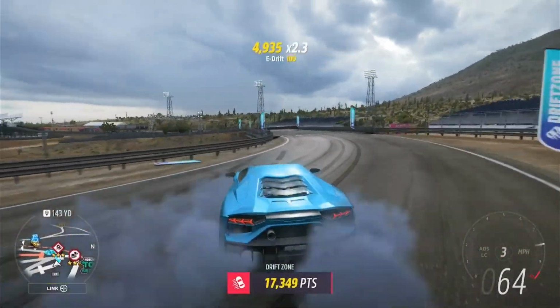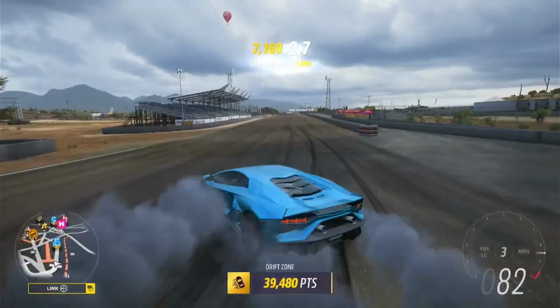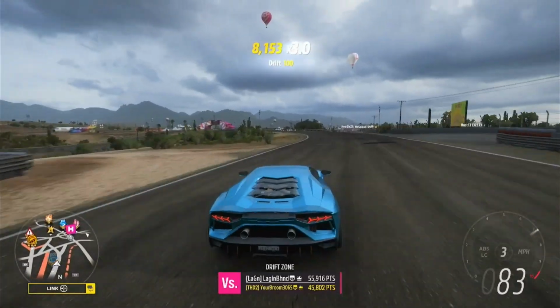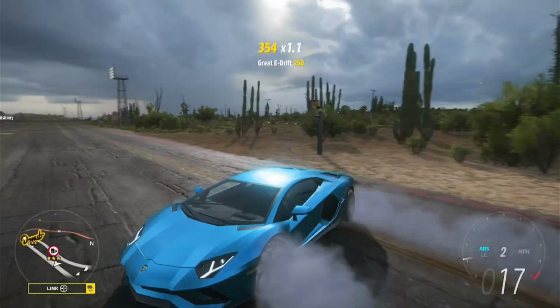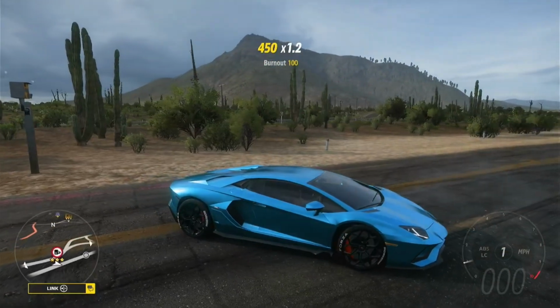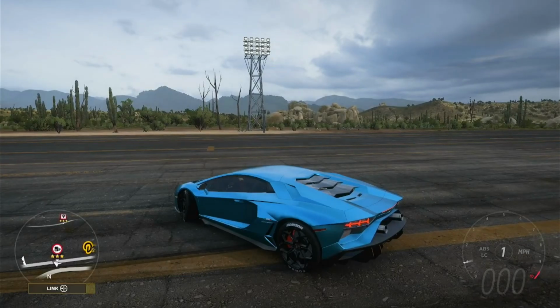We've got 35,495 points to beat, and it looks like we have well and truly beaten it at 39,481. I guess those small changes I made really did help. In the meantime, that is the Lamborghini Aventador ULTIMAE. It is a very interesting car, only 20 points, and it will take you probably about half an hour to get. It's an interesting car, but I wouldn't exactly say it's the fastest thing I've ever seen.